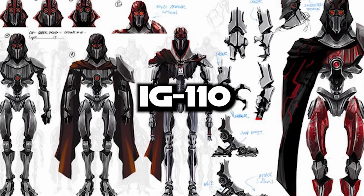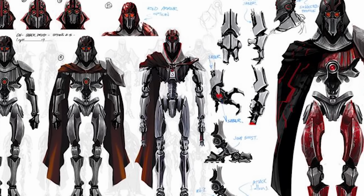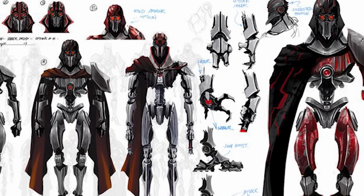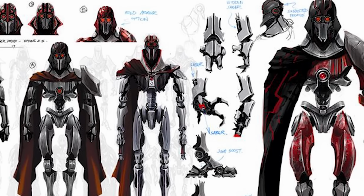The IG-110 lightsaber droid may solve the question with the EG, as it is confirmed to use synthetic lightsaber crystals, and wield a pair of them, and are of the IG line, so I think it's safe to say that they were all designed by Hollow One Mechanicals, which was owned by the Banking Clan, giving it the IG name.